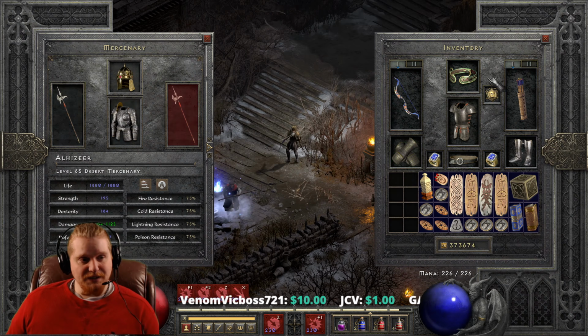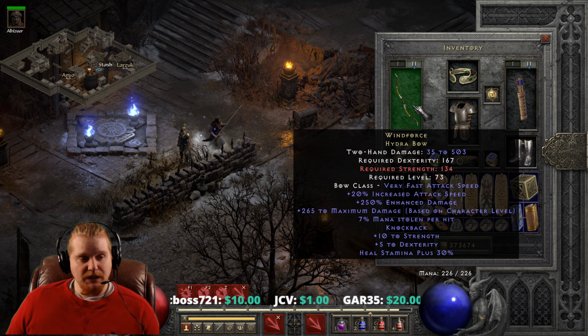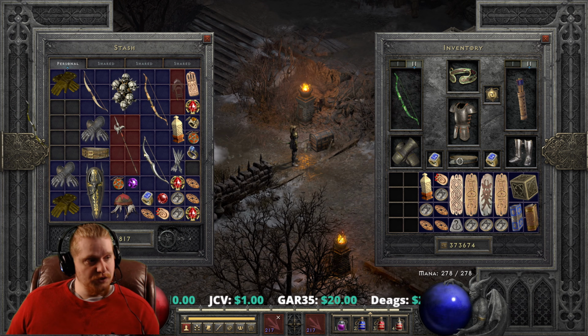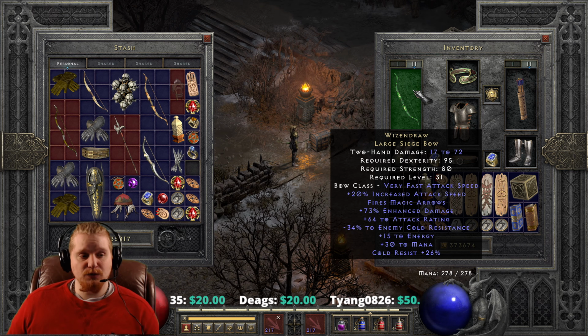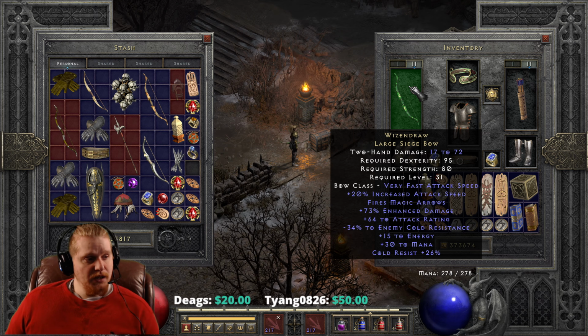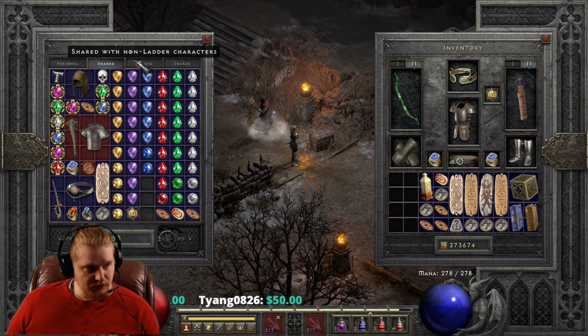So as you can see, I actually do have the Witch-winged String upgraded with a Shael. And I believe my Widowmaker is sitting in the stash. It is. And it's negative 34% enemy cold resistance, which I got, 64 attack rating, which isn't too bad, and 73% enhanced. That's why I upgraded this one to the Large Siege Bow. I actually still need to upgrade this one to the Crusader Bow.